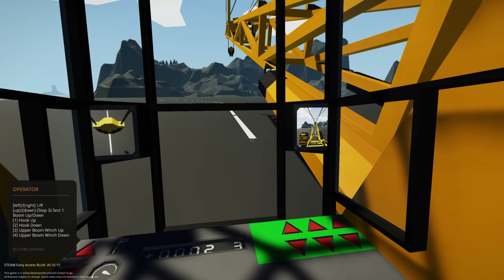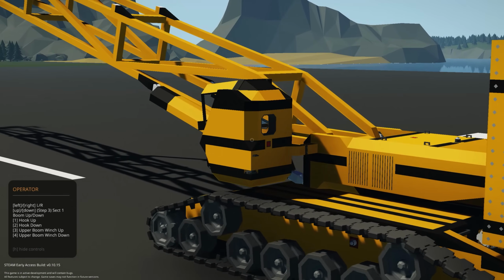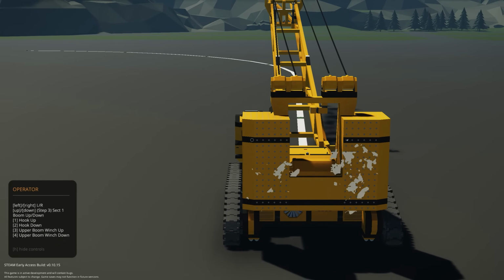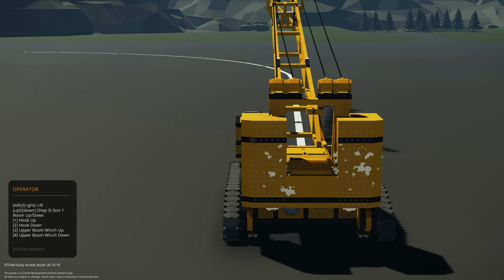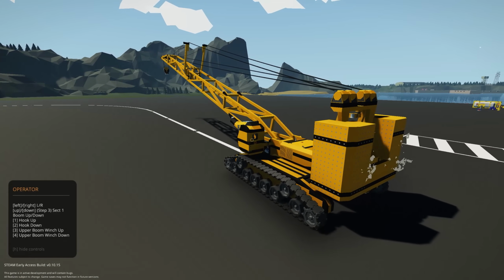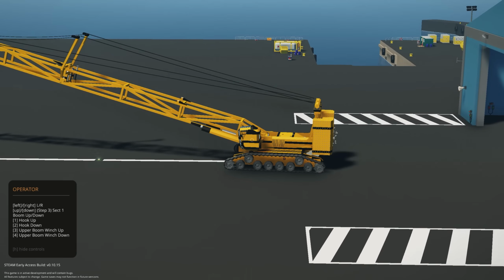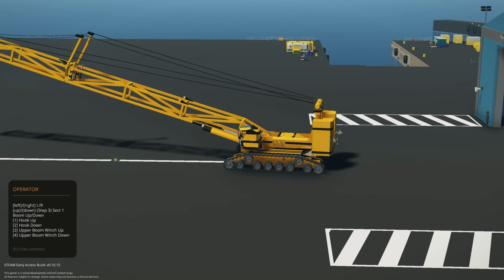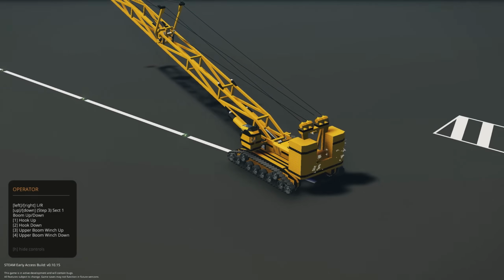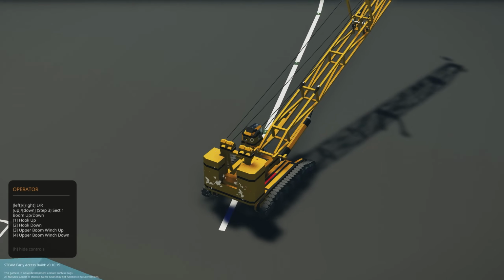We should be able to drive this now. Yep, there we are. And we turn. That's turning the opposite direction. Okay, so it seems like the controls are inverted. Okay, cool. Yeah, controls seem like they're inverted. I could be wrong, but I'm almost certain they are.